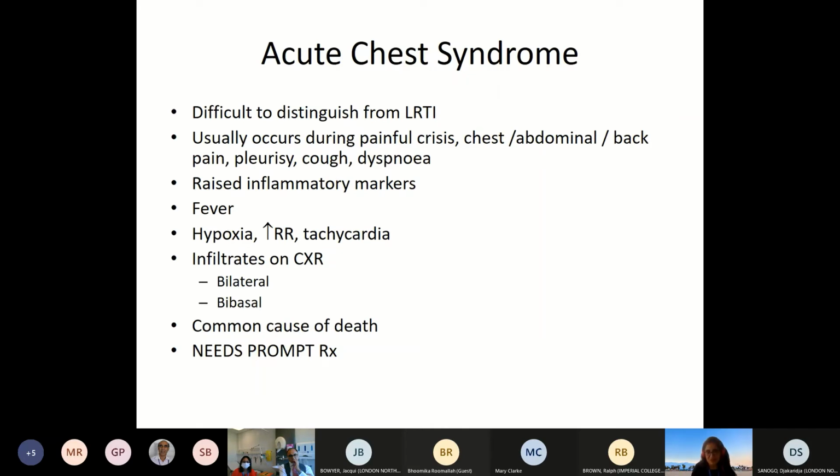And sometimes it's difficult to distinguish from a lower respiratory tract infection, as I alluded to before. It usually occurs during a painful crisis. Features raised inflammatory markers, fever, hypoxia. I mean, all these things you see in a chest infection. But usually the infiltrates on a chest X-ray in chest syndrome are bilateral, bibasal, start at the bases and then just go up if left untreated. And as I said, it's a common cause of death and needs prompt treatment.